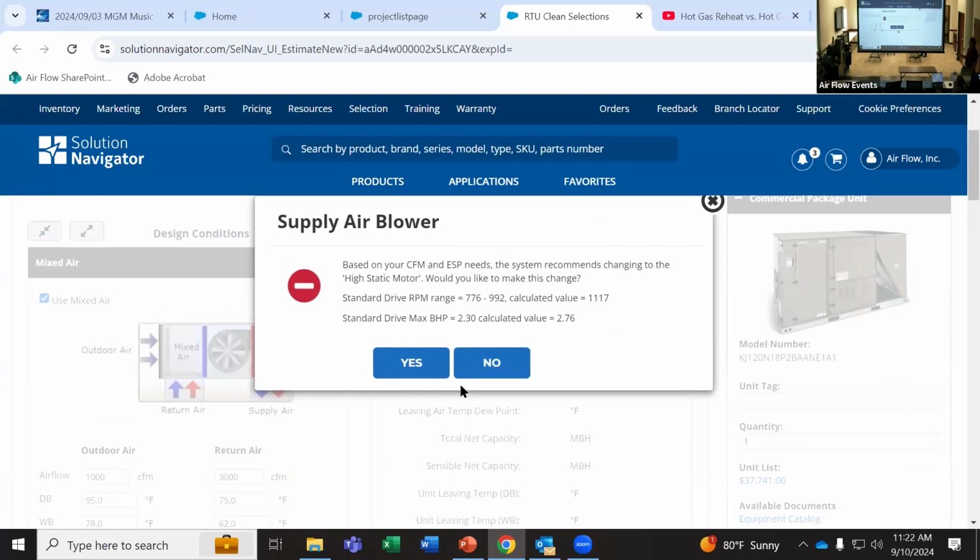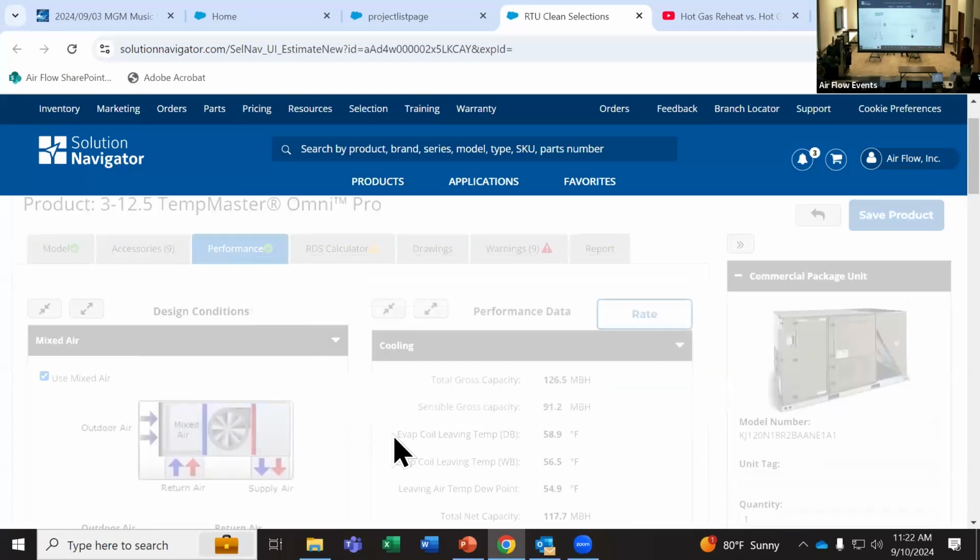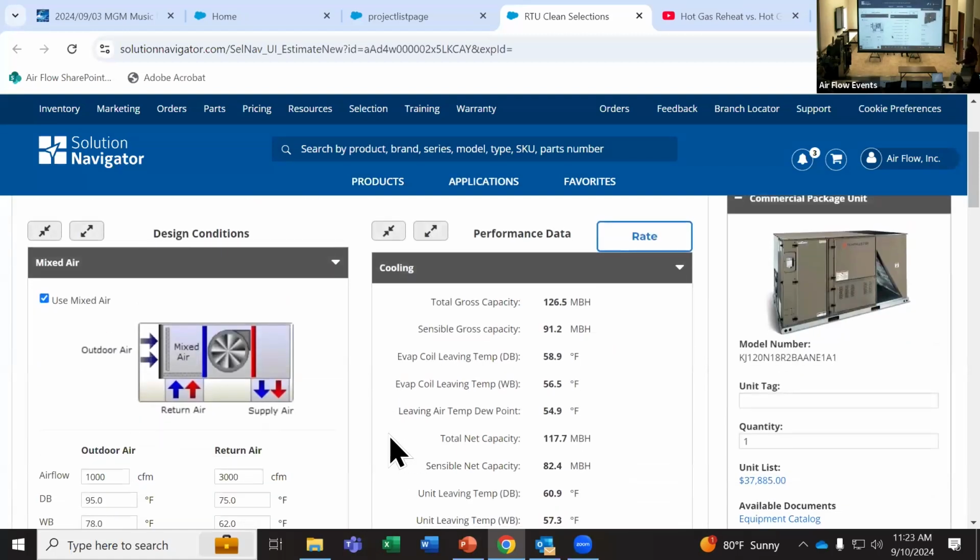So here it's telling us that we are not able to satisfy the system static of these dampers and the unit itself. So we need to move to a high static drive. So click yes. And that will automatically change. That is a field install that you have to do in order to do that.